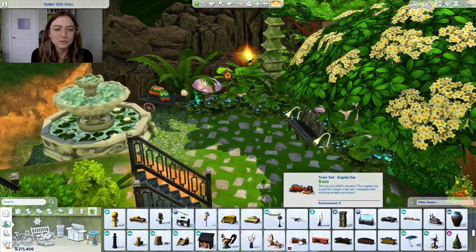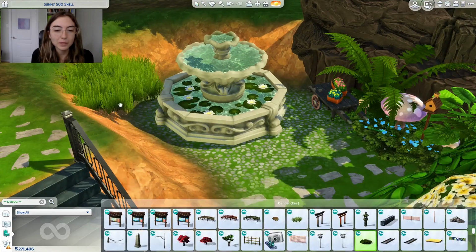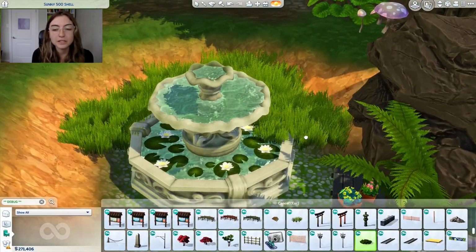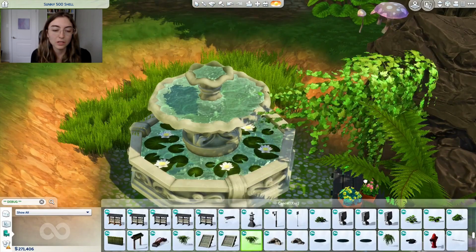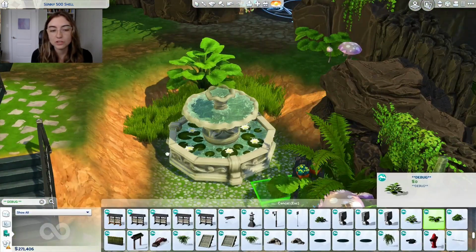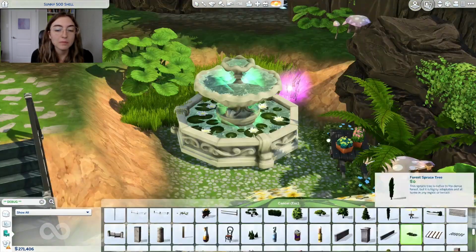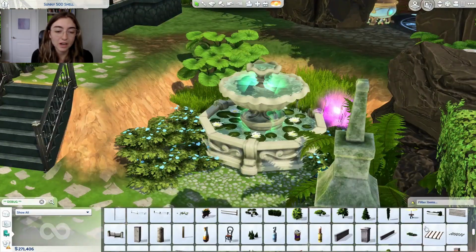And then this house is raised up on a hill a little bit, so there's this main platform up top with the house, and then this one down here where there's a little fountain and a little garden with a bench and just the walkway up from the bottom. And I think it looks really, really nice for this area.